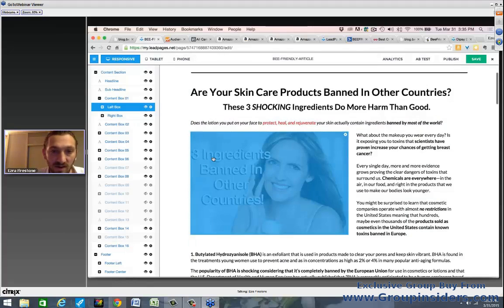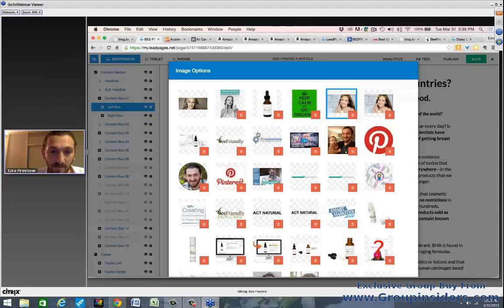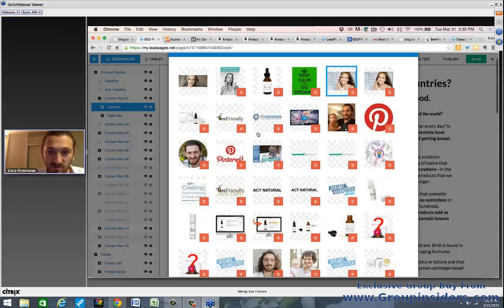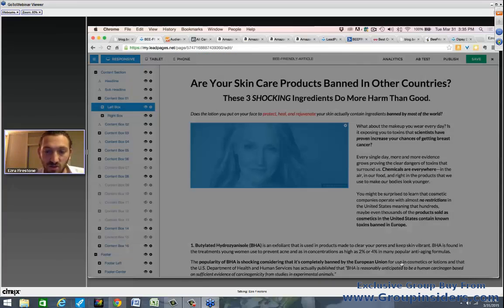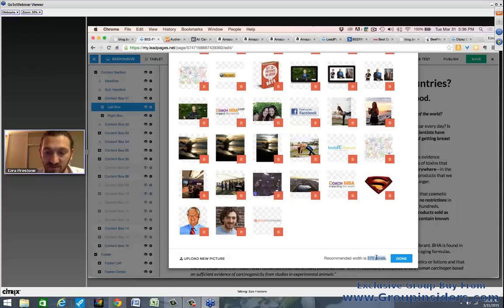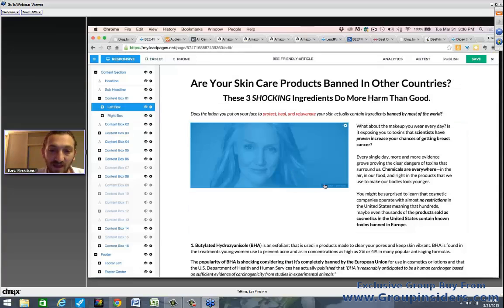So here, where initially I had, let's see, this picture, so if I go back to it, this is what's shown, this is what comes with the template, and you'll notice that Lead Pages recommends 570 pixels wide. The thing about editing Lead Pages templates is you just have to make sure that the images that you're uploading are the same width that they recommend.